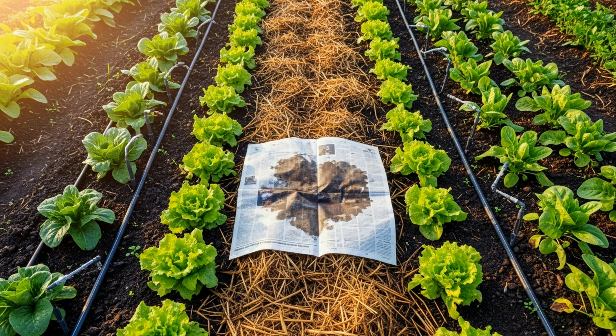Quick check. After your next session, lay a sheet of newspaper between rows. If it is wet, raise emitters or adjust pressure. Water belongs in soil, not on straw.